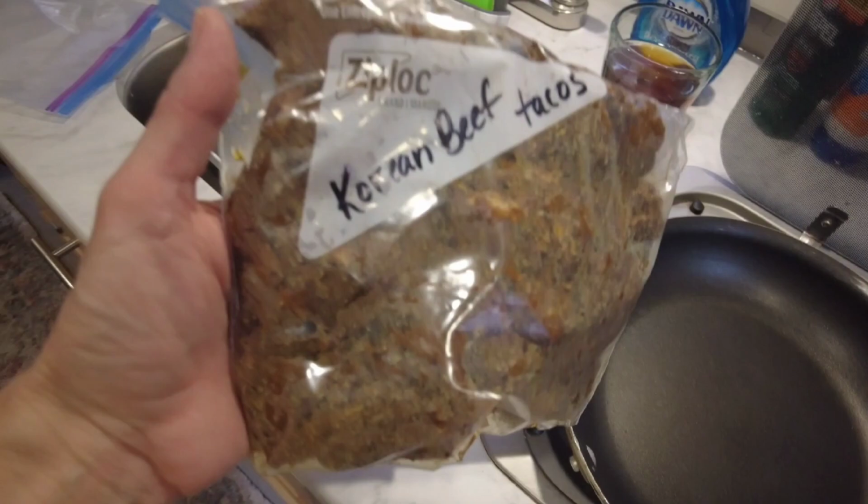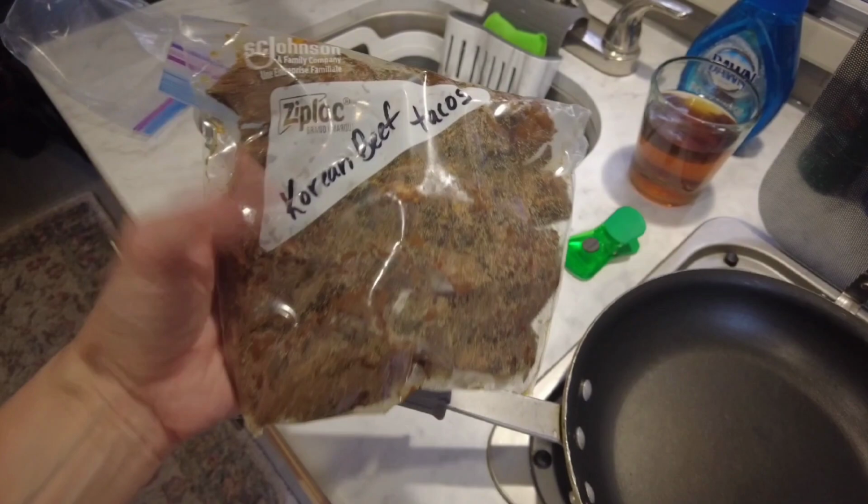So I made this Korean beef in the crock pot at home, and I froze it. And so tonight we're having Korean beef tacos with an Asian slaw on top.